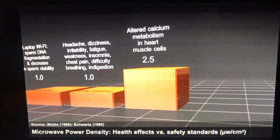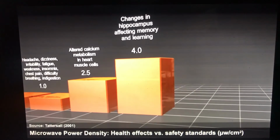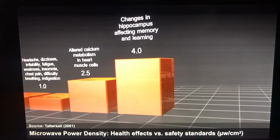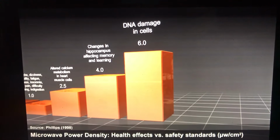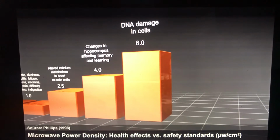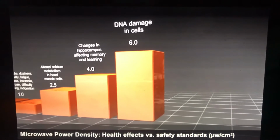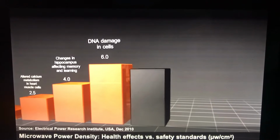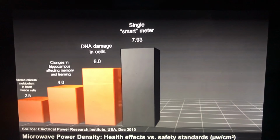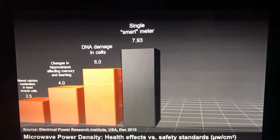2.5 saw altered calcium metabolism in heart muscle cells. 4.0, changes in the hippocampus affecting brain memory and learning. And at 6.0, DNA damage in cells. So, where are smart meters on this list? Electrical Power Institute in December 2010 measured a single Itron smart meter with pulses up to 7.93 microwatts per centimeter squared. Our own testing indicated approximately 8.0 with 1 meter.